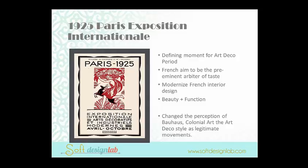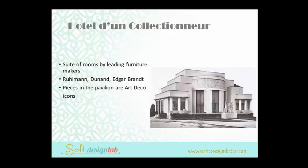Poland, England, the US actually had a pavilion, but it really set the tone and, as I said, was a defining moment for Art Deco. It was really about being beautiful, but also functional. And it changed this whole perception of France as an arbiter of taste, number one, and then it really made Art Deco a legitimate movement.